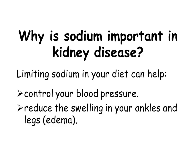So why is sodium important in kidney disease? Well, for many patients, limiting sodium in your diet can help control your blood pressure, which may help protect your kidneys, and also reduce the swelling in your ankles and legs.